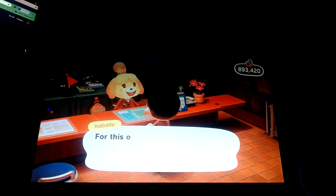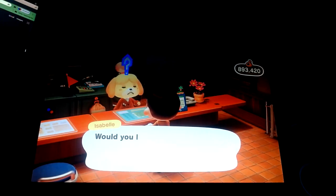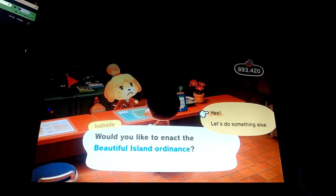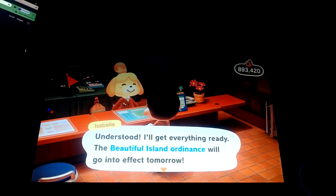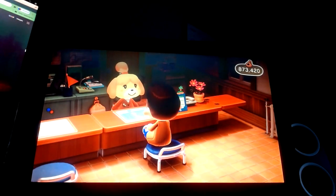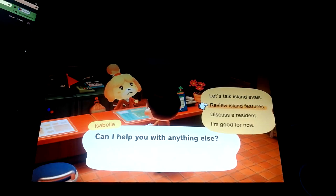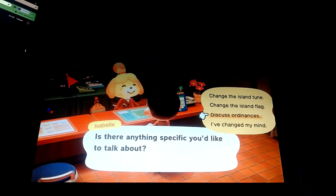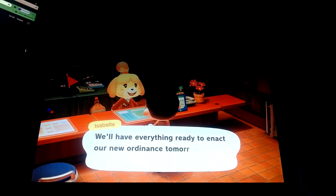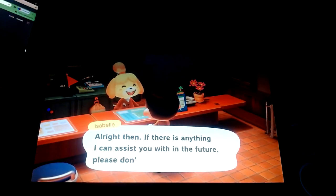What's Beautiful Island Ordinance? For this one, we need to ask folks to pitch in with weeding. I have been the only person to work here. Yes, let's do this. Understood. So, it's gonna be planned tomorrow. Wait, can I view island features? Wait, can I actually do this again? Can I upgrade everything? So these are just upgrades. Alright.